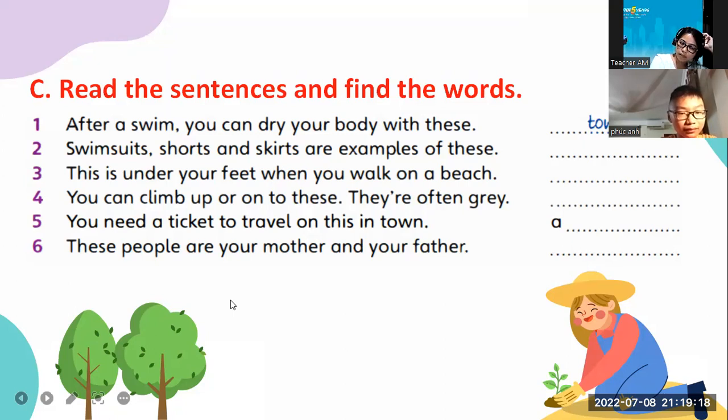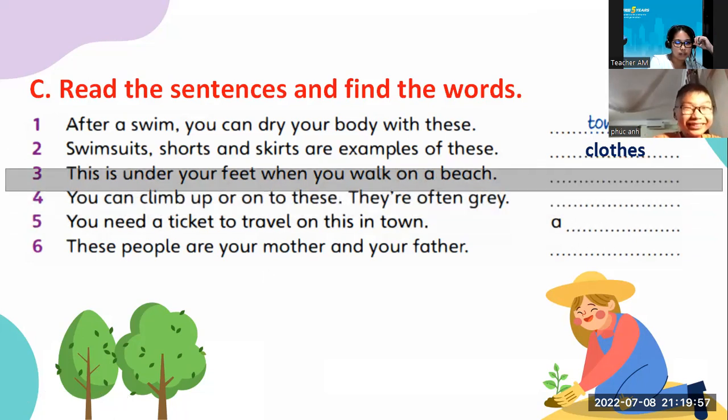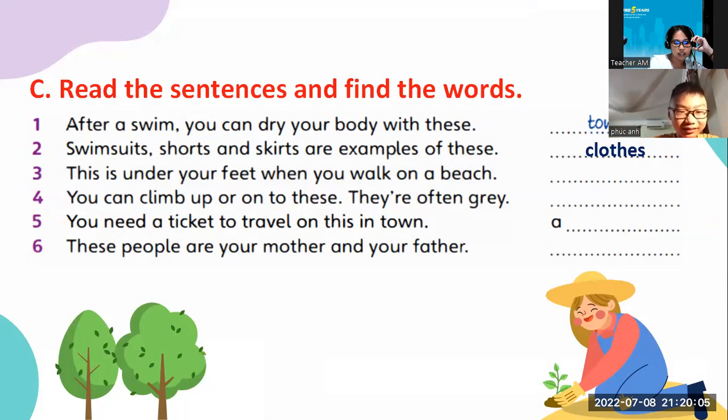What do you call that one? I don't know, teacher. Okay, it starts with letter C and it is 7 letters. I don't know. You don't know? Okay, so this is clothes. How about number three? This is under your feet when you walk on the beach. Sand. Yes, it's sand.